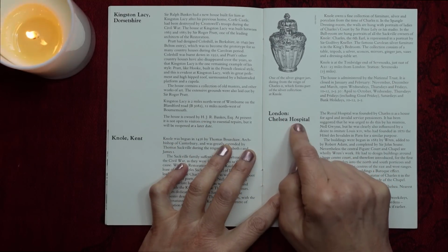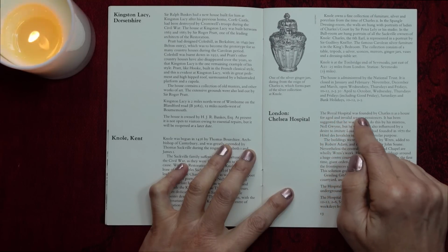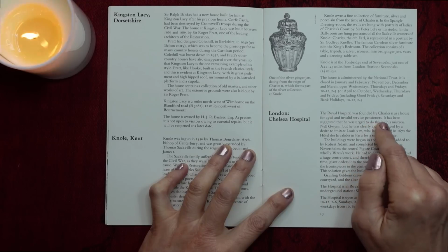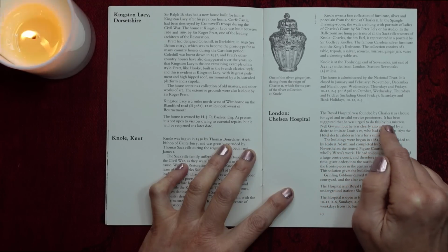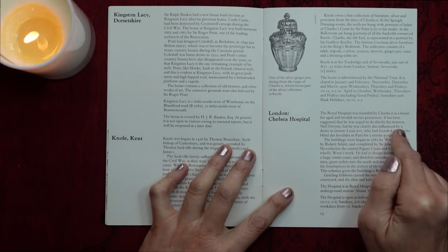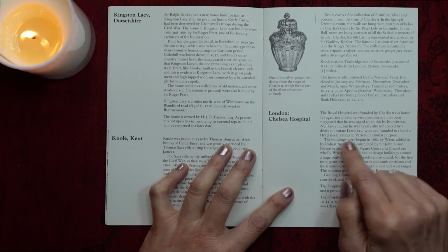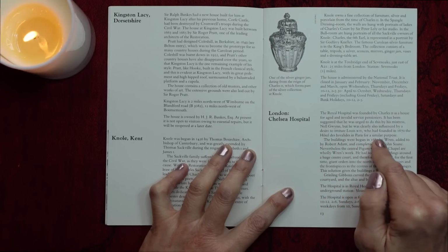The Chelsea Hospital in London. The Royal Hospital was founded by Charles II as a house for aged and invalid service pensioners. It has been suggested that he was urged to do this by his mistress, Nell Gwynn, but he was clearly also influenced by a desire to imitate Louis XIV, who had founded in 1670 the Hôtel des Invalides in Paris for a similar purpose.